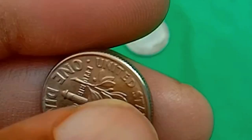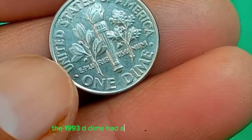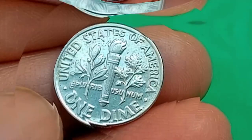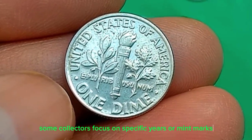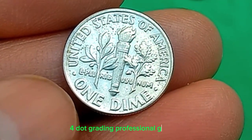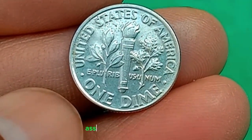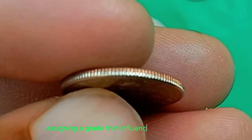2. Mintage. Understanding the mintage figure is crucial. The 1993 D dime had a relatively high mintage compared to some other years, affecting its scarcity and, consequently, its value. 3. Collectability. Some collectors focus on specific years or mint marks, contributing to the coin's collectible value. 4. Grading. Professional grading can significantly affect a coin's value. Grading services like PCGS or NGC assess factors like wear, scratches, and overall preservation, assigning a grade that influences its market price.